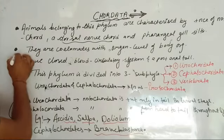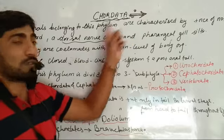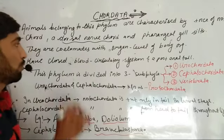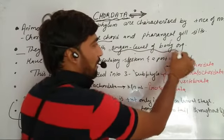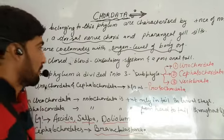Now, the second characteristic is that usually the organisms belonging to this phylum Chordata are coelomates. That means they have a true body cavity, and they have an organ level of body organization, which means they have complex body organization.